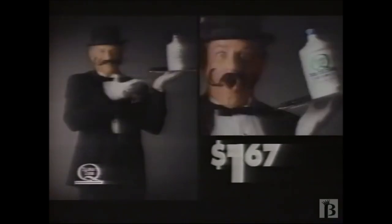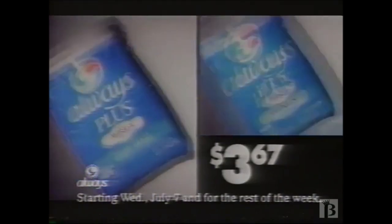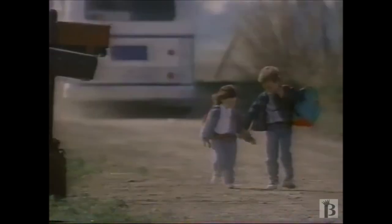When a store puts its own name on a sale, it says how important it is to them. Yeah, like Zeller's Days. Exactly. They're obviously going to give you their lowest prices because it's their own event. During Zeller's Days, get Quaker State 10W30 motor oil, 1 liter, only $1.67. Always maxi pads, assorted types, only $3.67. Anybody can put on a sale, but when Zeller's puts their name on it, you know it's important. Only at your store.